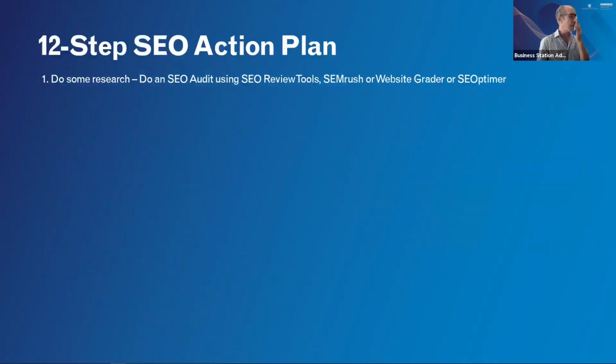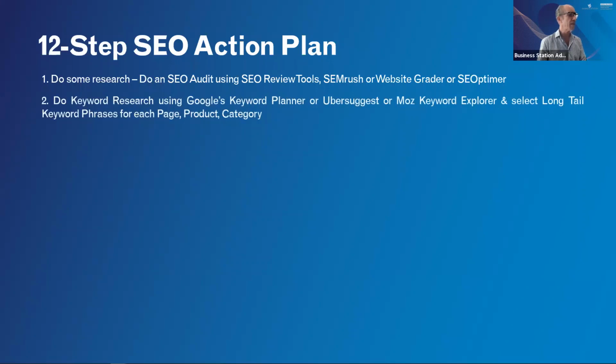Okay, so this is the action plan I talk about. I've gone through most of it already. So start off by doing an SEO audit using one of those tools, so you understand where you stand, and then maybe doing a bit of keyword research with Google's Keyword Planner. So I've identified some keywords for individual pages. That's the way I would probably do it. Yeah, and a product is also a page, but that's the way I would do it.